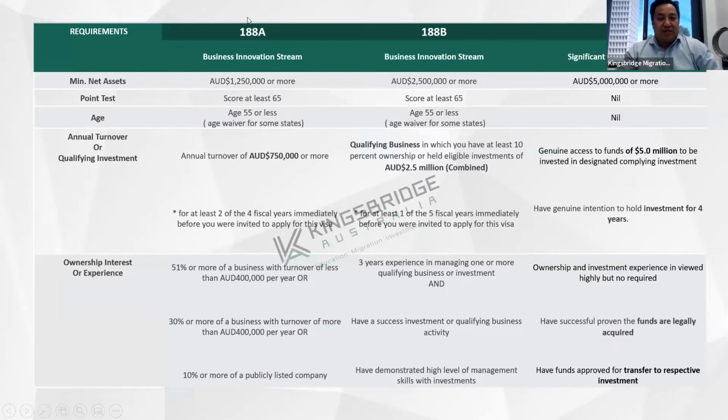So going down the column for the 188A here on the left, essentially that's the business innovation stream. There's a requirement for you to have a minimum asset of $1.25 million.